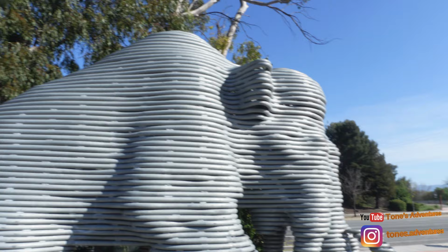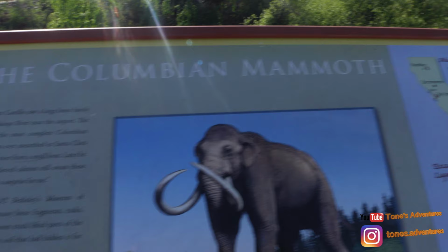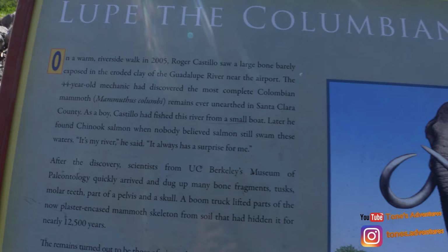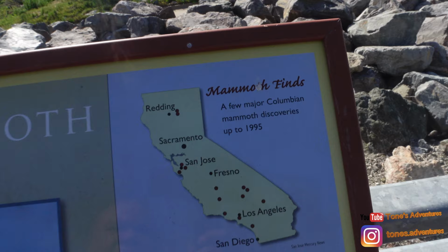See behind me that nice little art right there? It's an elephant. Let's go take a look. Look at that, an elephant. Okay, it's actually Lupe, the Colombian mammoth. I guess there's a little history behind this mammoth. Says a few major Colombian mammoth discoveries up to 1995. So I guess they found bones of evidence that they did exist. That's pretty interesting.